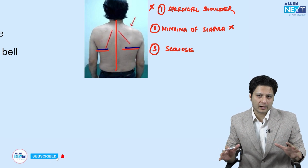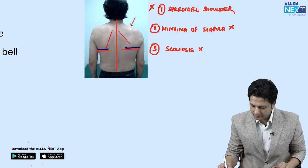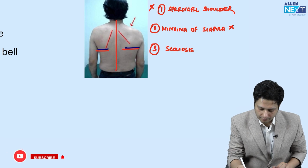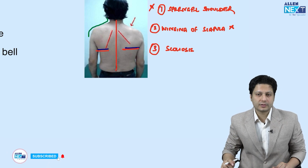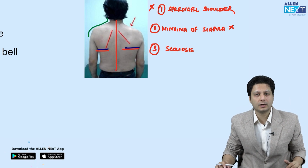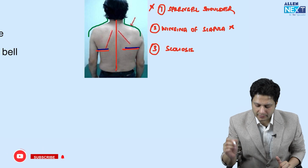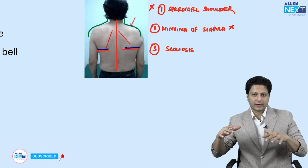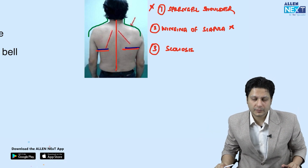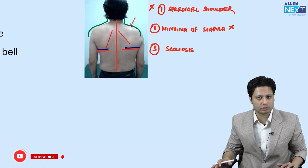Then, what is the abnormality which is obvious in this case? The abnormality is that if you look on the left side of the patient, the posterior border of the shoulder, that means the trapezial border of the shoulder on the left side, is asymmetrical in comparison to that of the right side. On the right side, there is a lower level of the trapezial border compared to that of the left side. And in the question, there was a history of stab injury in and around the neck also provided.